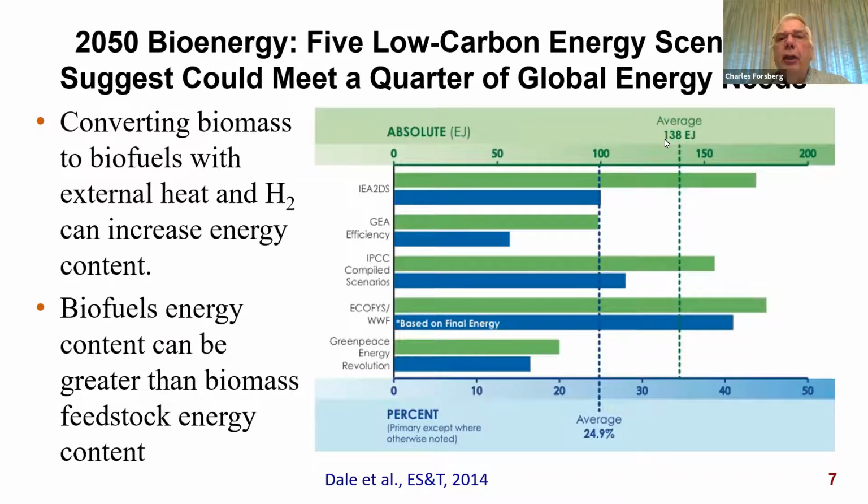This particular view graph shows the results of 5 studies on the availability of biomass on a global scale. And what these studies show is, on the average, biomass energy could meet a fifth or a quarter of total global energy needs. Now, what we're talking about here is the biomass energy, for example, if you light a match under it.